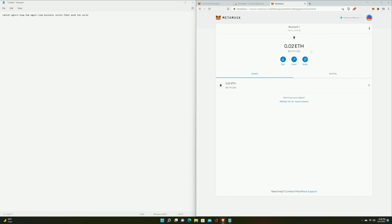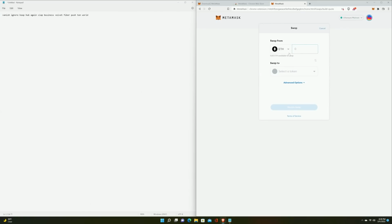Okay, so now as you guys can see, we have 0.02 ETH in here, which is equal to $51.74. To go ahead and get our ELON, we're going to click the swap button. And then we are going to say swap from Ethereum, which is what we have. We're going to select the token button and search for ELON and select the ELON.